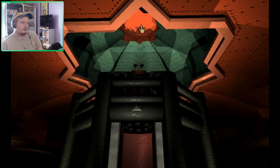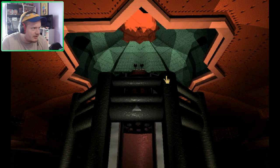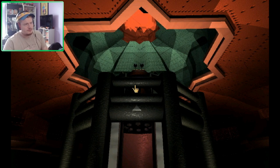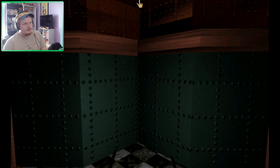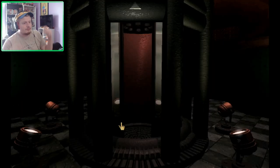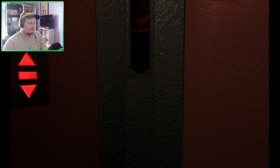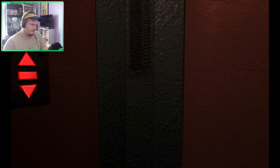Oh, what the fuck is up here? Can I get up to this? These levers up top? How do I get up to that? That looks like the two fortress spinning guys. Fucking what? Let me out. Can't.